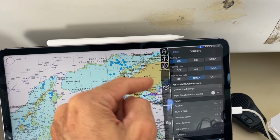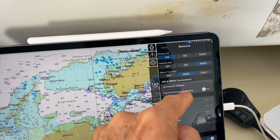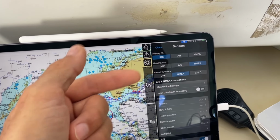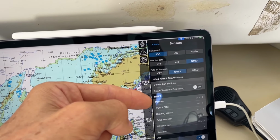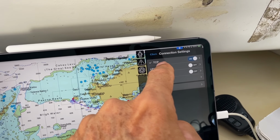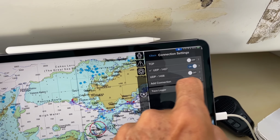You go into sensors, and then you can see here AIS and NMEA connections. You do have to pay to have this activated. I don't think it's a crazy amount, and it's a one-time activation fee. It's not like a subscription that rolls over every year. And so you can see we're connected via TCP up here, but you can connect via UDP.